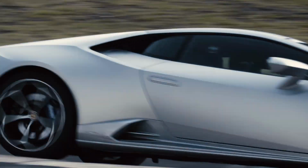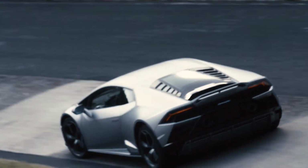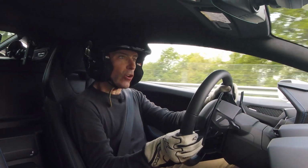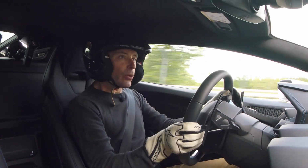Lamborghini says it wants to make this kind of driving easy, and the Huracan EVO certainly does that, but it doesn't make it boring. That's always the risk, isn't it?